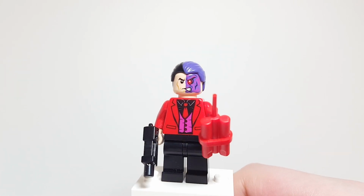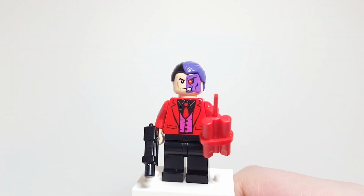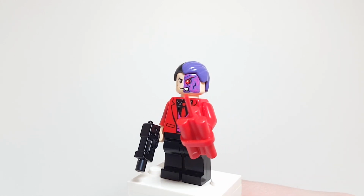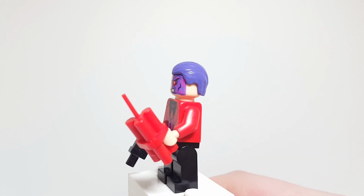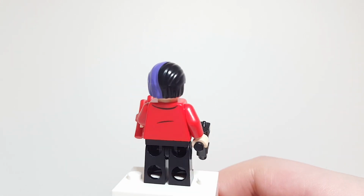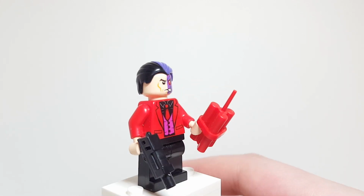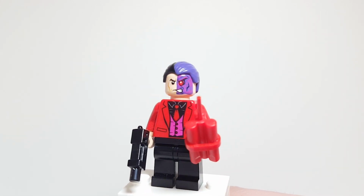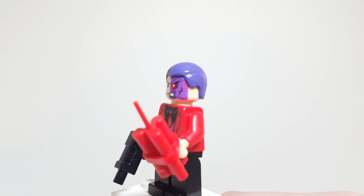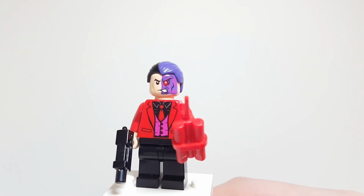Two-Face is one of my all-time favorite Batman villains, at least top 3 probably, and my goodness, I love this one a lot. I love the slicked back hair piece, like I was saying before, and I just love seeing it here with it being purple and black. It looks so, so cool, and he just looks fantastic. That face print is just incredible. Look at the detail on that.